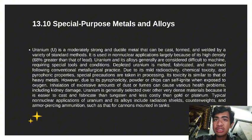Its toxicity is similar to that of heavy metals. However, due to its pyrophoricity, powders or chips can self-ignite when exposed to oxygen. Inhalation of excessive amounts of dust and fumes can cause various health problems, including kidney damage.